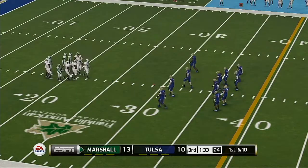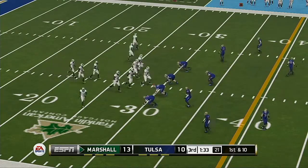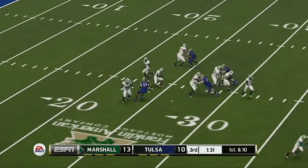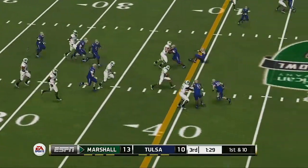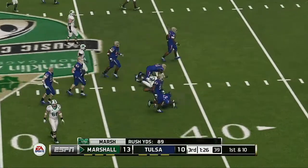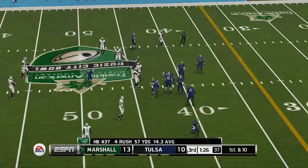Three points was the result of their last drive as the offense heads out for another. Marshall holds a field goal lead. He's to the 40. He's at midfield. And they finally bring him down at the 43.